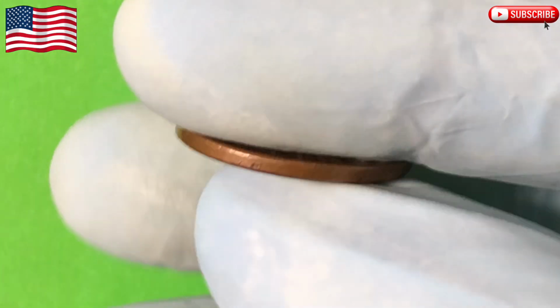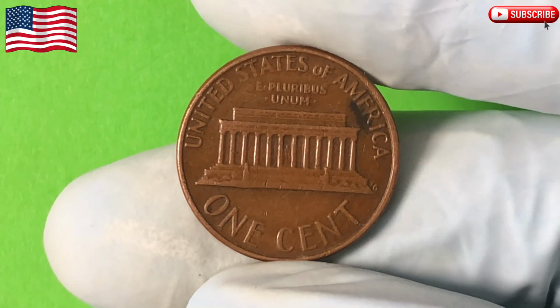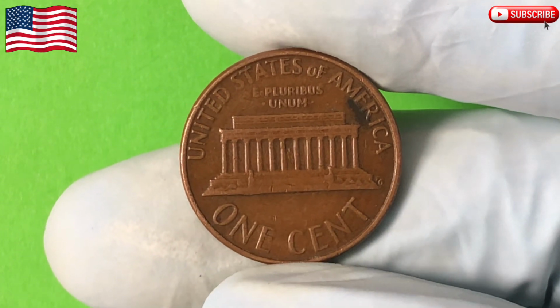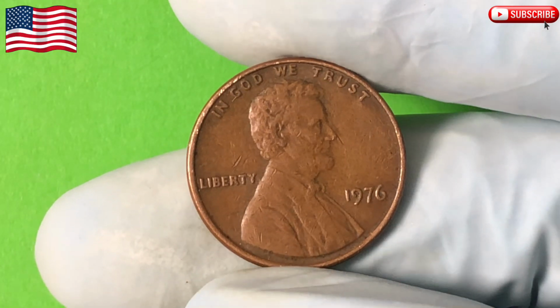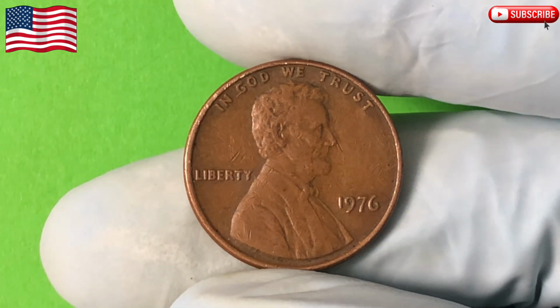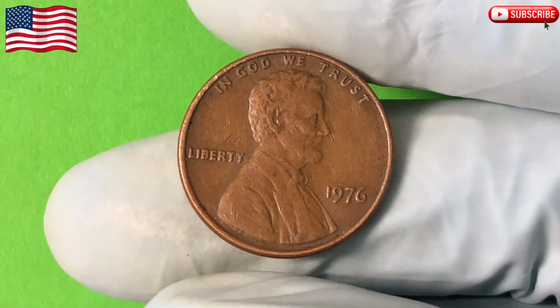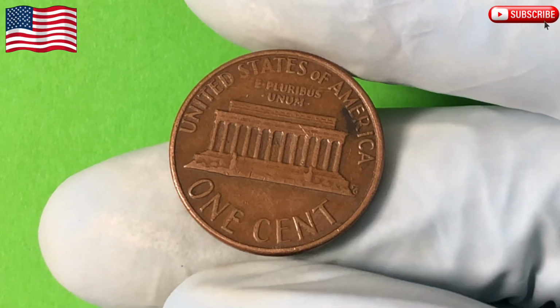While the 1976 bicentennial pennies were minted in large numbers, what sets them apart in the world of coin collecting is their rarity in certain conditions. Most of the 1976 pennies were produced for circulation, meaning they were used in daily transactions, and most have suffered from wear and tear over time. As a result, finding one in mint or uncirculated condition is extremely rare.